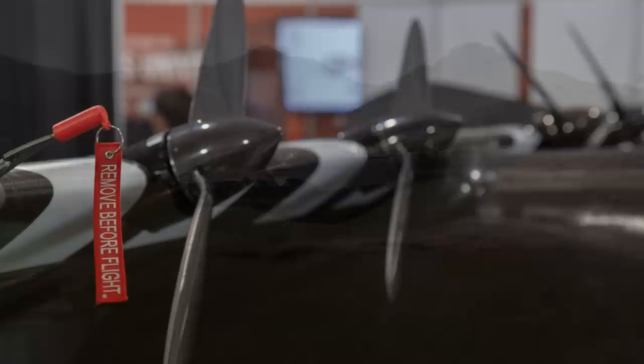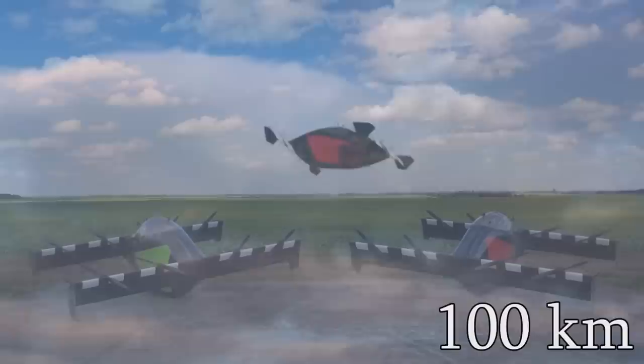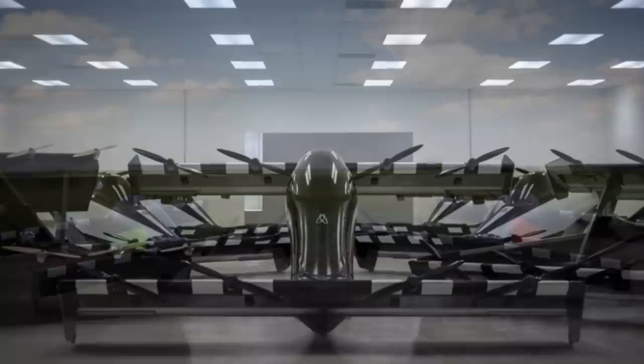The single-passenger craft has a range of 25 miles with a top speed of 62 miles per hour. The company hopes to be in production sometime in 2019 with an estimated price around the same as a standard SUV. And the coolest part, as of right now, flying one will not require a pilot's license.